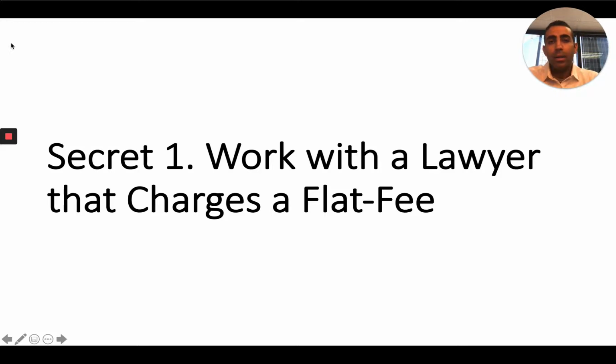Now, hourly billing is when the lawyer will bill you based on the amount of time they work on your case. So for example, they'll have an hourly wage. Let's say they charge you $200 an hour. So for every hour they work on your case, it's going to be an additional $200. So if the case takes them 20 hours, it'll be a set wage based on the amount of time they spent. Or if it'll be 40 hours that they worked on your case, it'll be a much higher amount based on the hours that they worked on your case.